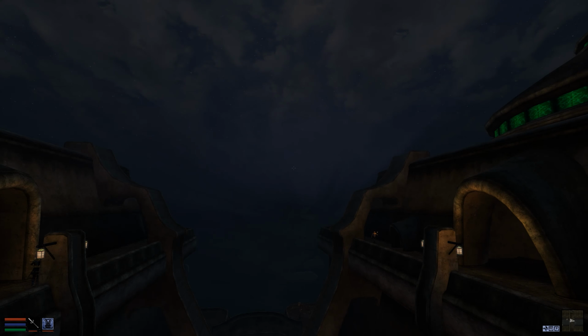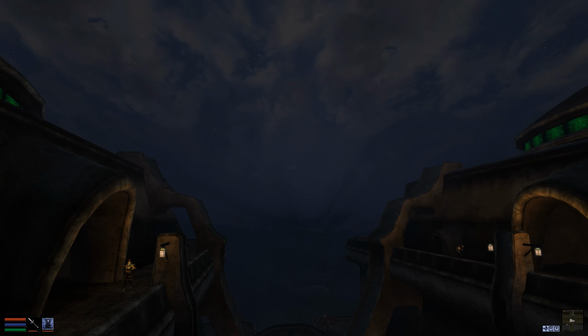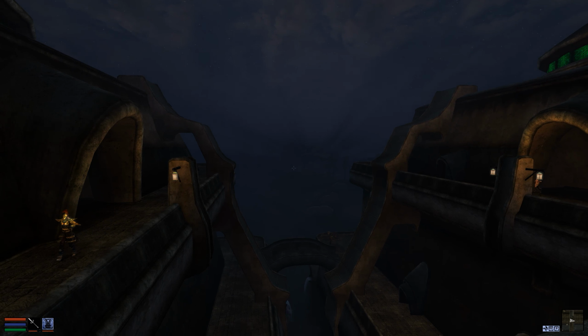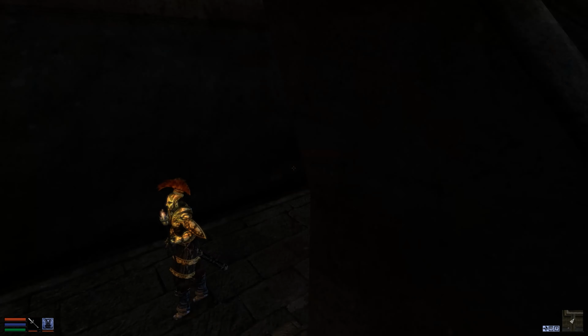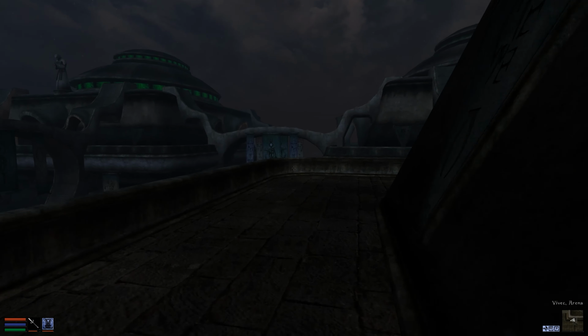Just have to enjoy this view of facing east. Magnus is just coming up. Nice and calm out here. It's very beautiful. Tidings. Hello.